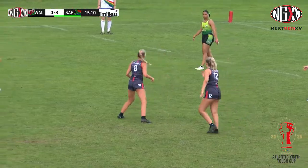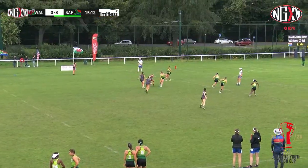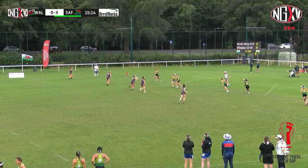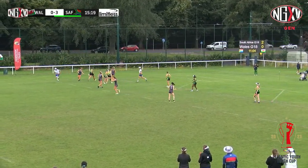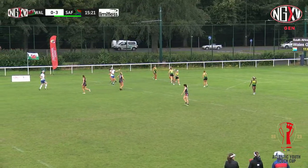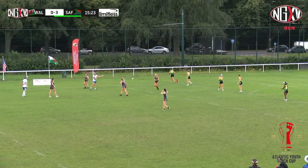The pass was perfect, exactly what it needed. Flat pass, efficient, A to B in the quickest way possible. And it means that you can put the speed merchant out in space. And South Africa are able to just keep Wales out consistently.